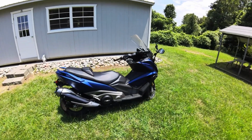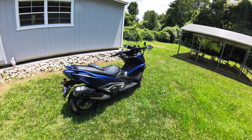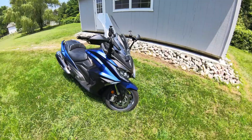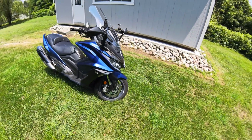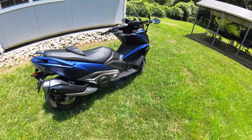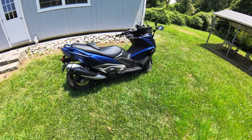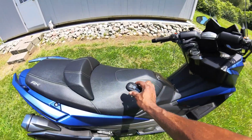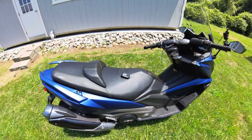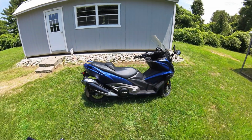So what I've got before you today is my new 2023 Kymco AK 550i. Just going to show you a quick little view of it. It does have a keyless operation for added convenience. Put that right here. As long as it's within a couple feet of the bike, it does have actual access as a keyless system to operate it.